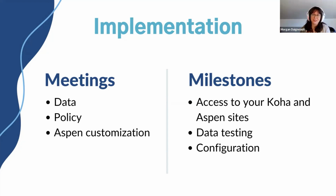And we'll also discuss how some of your policies and circulation rules might inform some of this data mapping. So, how things work in Koha and Aspen might be a little different than what you're currently working with. So we are here to advise you on the best ways to map your data into these systems. And a migration is actually a really great opportunity to clean up your data and streamline your processes. So it's always really nice to head into this kind of project with an open mind.